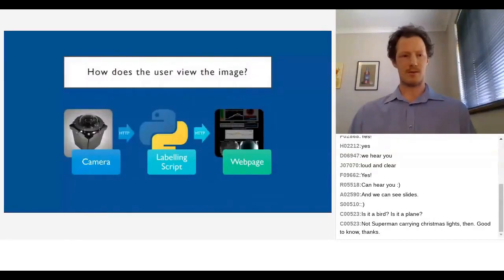How does the user view the image? Well, we've seen the image from the camera to the web page. What we're going to do is add an enabling script here to add annotations to the sky image showing where the telescope is pointing and what the stars and planets are. What's also important to note is how the image is transferred.